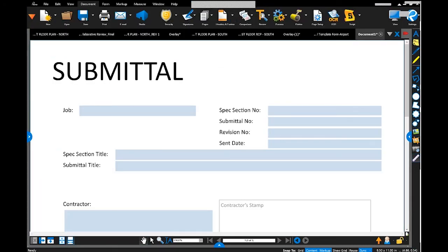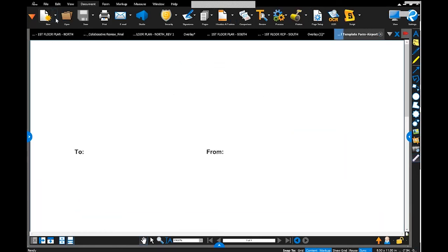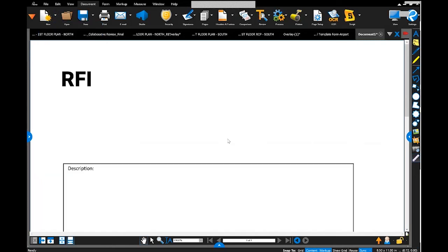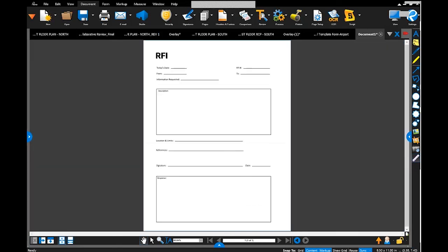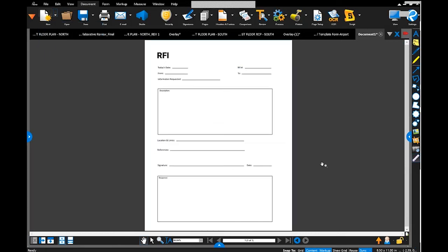The other thing that might help you as well is you can also utilize some of these if you don't want a form. Here's one that just says RFI. This is just an RFI cover sheet. And one of the great things about this cover page, I can go ahead and edit this and then again choose Save as Template. So now it'll be my personal branded template.